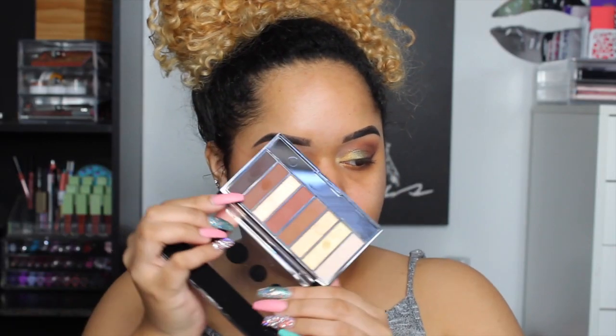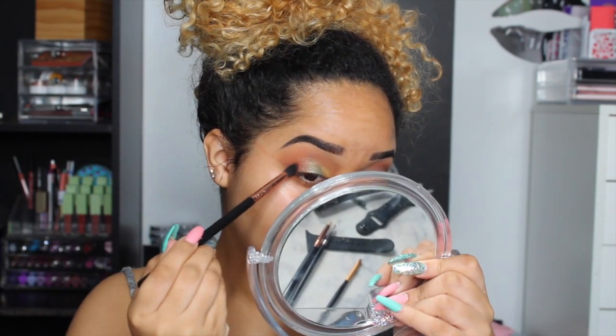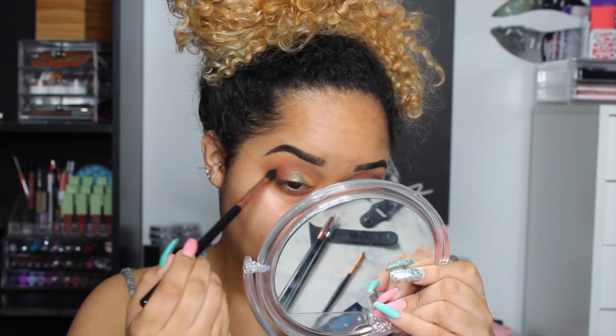And then we're going to go in with the deepest shade in this palette, and we're going to deepen out the outer edge in the crease.